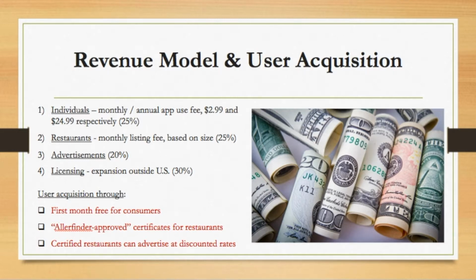This is going to be for other products similar to ours, basically any allergy product or any other allergy apps out there that people using our app could also benefit from. By this, we're going to be able to make an additional source of revenue. At the same time, our customers are going to be able to get directed towards similar products as well. And then fourth is through licensing. This is going to allow for expansion outside the United States, which there clearly is a large market for.